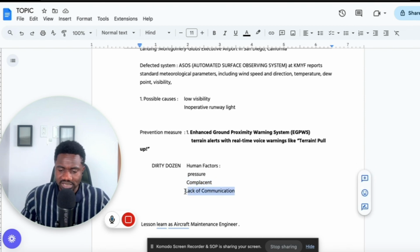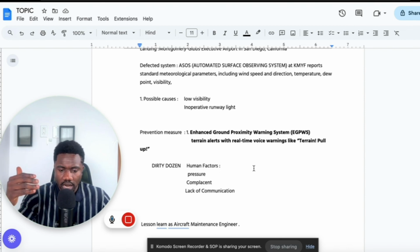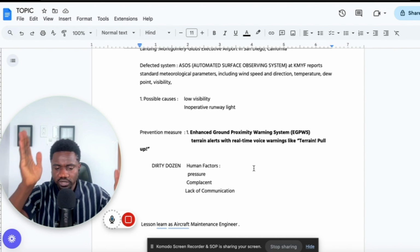The last one I'm going to mention is lack of communication, right? So the pilot knew he had low visibility. He was aware of the low visibility, was aware that the ASOS was not working on the ground at the airport, but he still put the situation in his own hands. He could have diverted to a different airport.